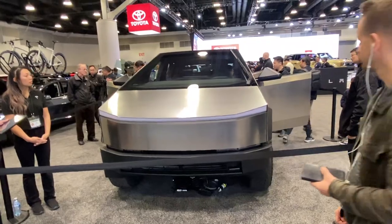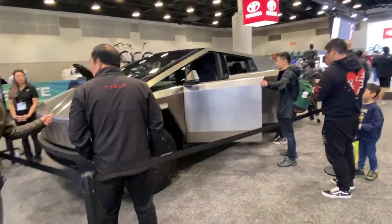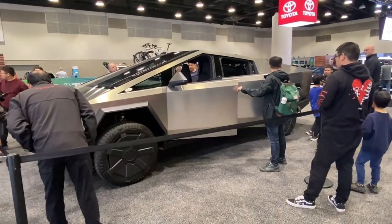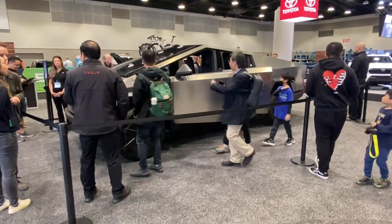Popular vehicle is a lineup for this one. Personally, I think it's one of the ugliest things made. I think Elon Musk was smoking something when he designed this thing.